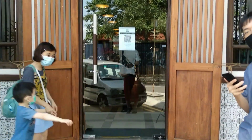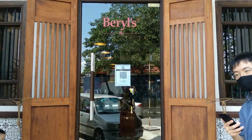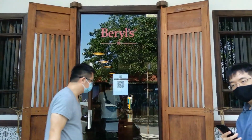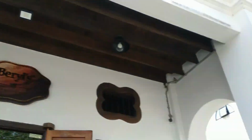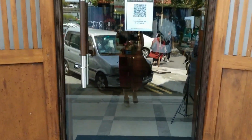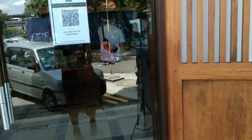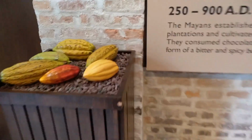Okay, just to show you guys, this is where the exhibition is being held. Barry's chocolate store. It's a chocolate store, and the gallery is actually on the inside. So we have to go in. Have to scan the MySejahtera first. Oh, okay. Thank you so much.